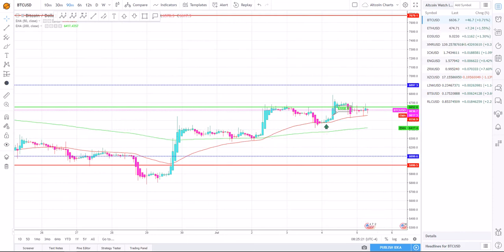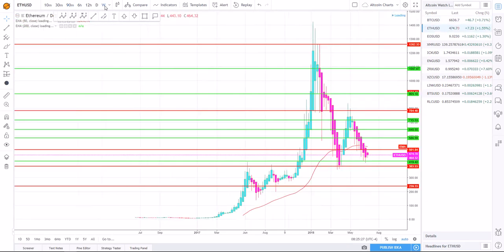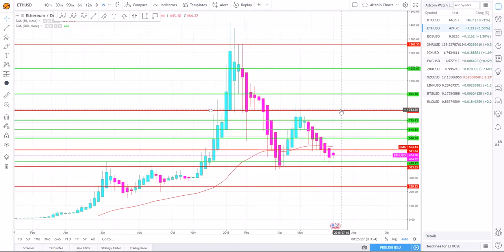Unfortunately, Ether is not looking as good. Our wave trend indicator has not turned positive on Ether. And if you look at it here, it's still negative on the weekly charts. So it still looks like it's going down, but it's also been in a very tight range.